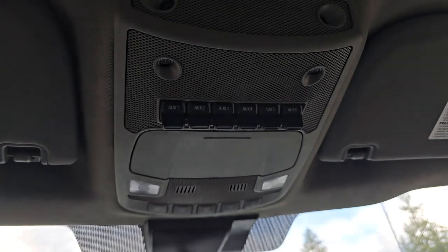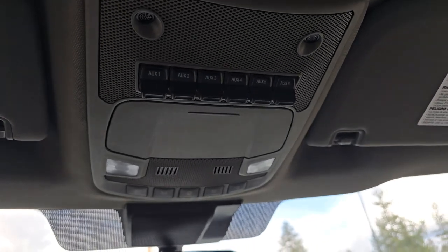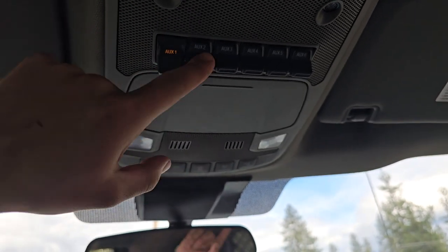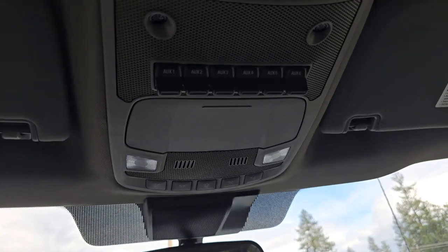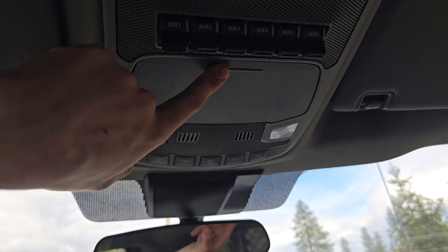Up here you got upfitter switches. There's 6 of them, and they go forward to turn on. You see all the lights turn on. There should be a fuse panel right under the hood for wiring into these guys.